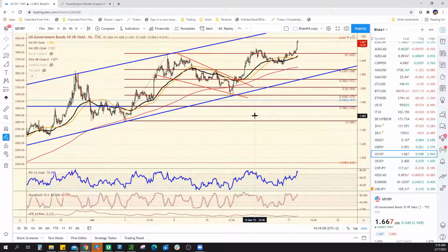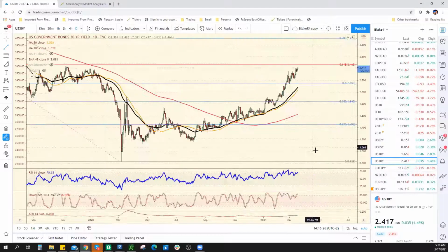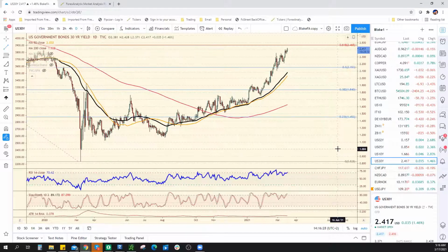The Fed is going to start tapering at some point and suggesting that they're going to taper as yields continue to go higher, so the market starts forcing the hand of the Fed in a way. Or we're one step closer to some sort of yield curve control as they try to suppress the long end of the bond market. And the day that we get that, you just sell dollars.